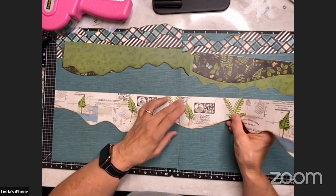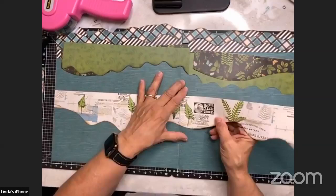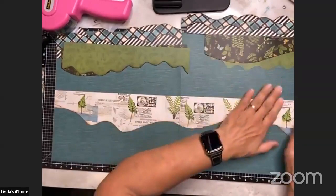The quality is perfection. And then you get your templates with it too, or you can just get the templates if you just like templates and use your own paper. You can do that. But the Kiwi Lane, it's just amazing.